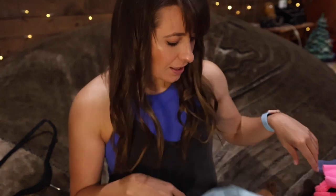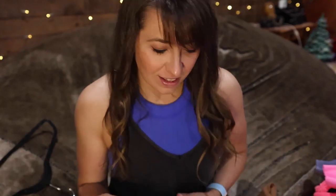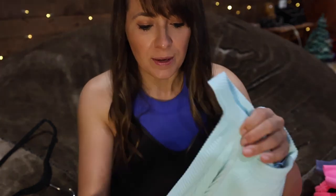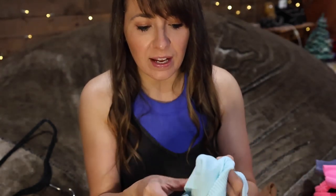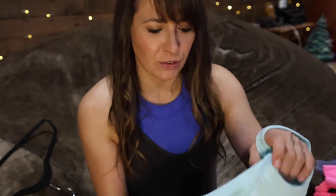I am obsessed with these, and I originally got it to go along with the onesie that I'm wearing, and they are just so comfy. They also go great with my overalls that I picked up when I was in Florida. And these have a shelf bra. There's no cup pads in there, nor is there a place to really put cup pads in.